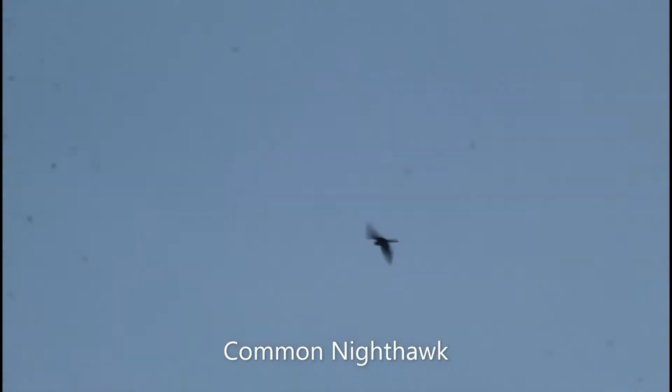This common nighthawk is just out here flying around making its calls, probably also looking for food, but this one was also displaying to another common nighthawk. And the way they do that is by going up really high and then diving down.